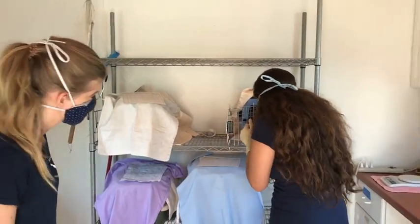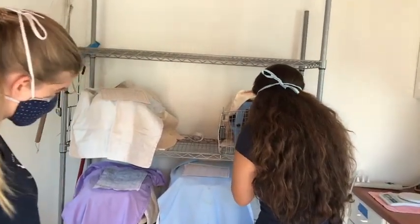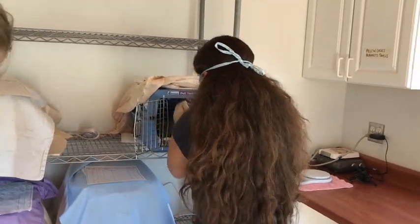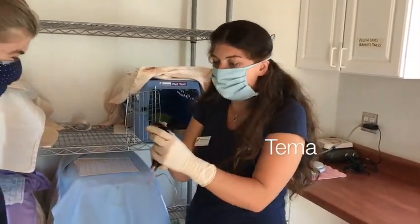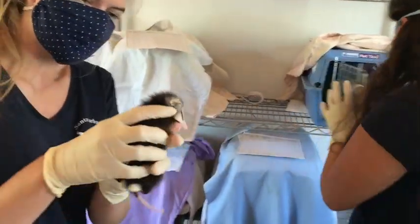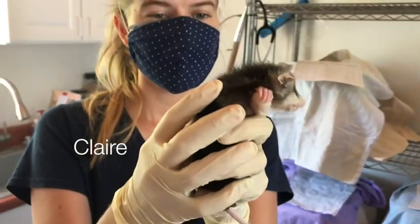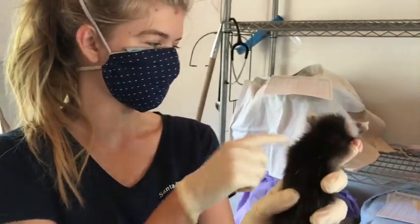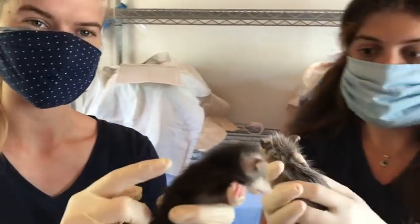Two little baby opossums in here. Hi, sweethearts. I know, hiss. This one's extra special because he's all black, which is kind of unique for their coloring. I remember when this guy came in. I think he's from Lompoc. Usually they're kind of a silvery gray like him, so you can see that this one's kind of special colored.